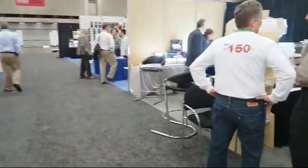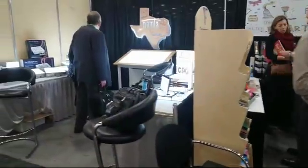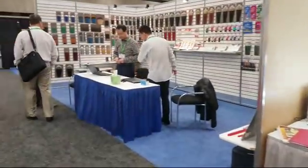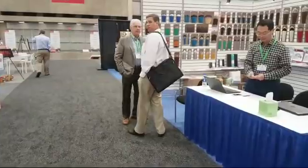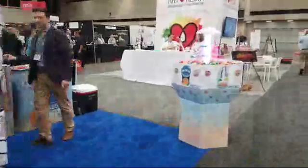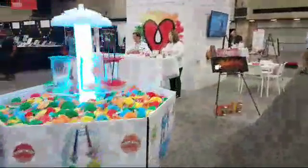Over here we have, sometimes I can't tell what the company names are. It's a light trace box. Here we have paintbrushes. Art resin, high gloss epoxy resin clear coat. Oh, what are these fun things? Paint pucks.